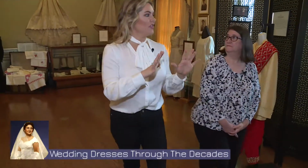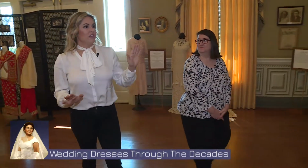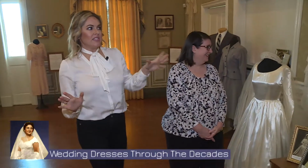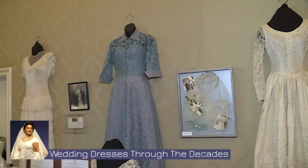Okay, and there's so many here to choose from, again, through even up till 2018. So this one caught my eye over here, and I want y'all to see this. I thought it might have been a reception dress or something, but it's not. This is actually a wedding dress that's blue. And I know there's a little story behind that.